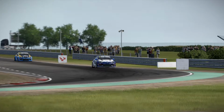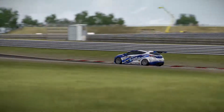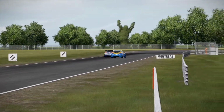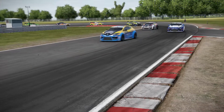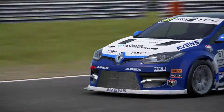Here they come now into turn one. The race is back on after the virtual safety car there. Now all cars are back on track, and now we can go racing again as they come down towards Montreal. Look at the gap that Chilton's made up as he comes to Montreal. He dives up the inside. He pushes Jackson wide and forces his way through. And is there a gap for Matt Neal to creep past? No, there isn't. Jackson is pushed down to second place.